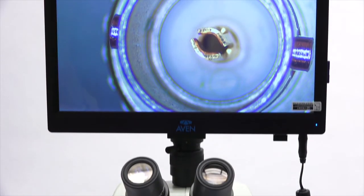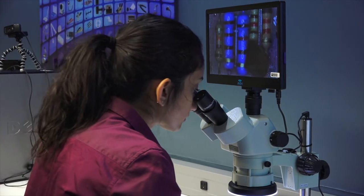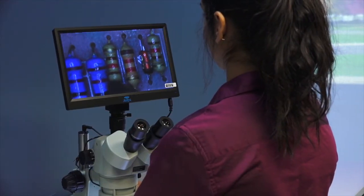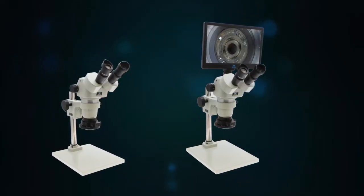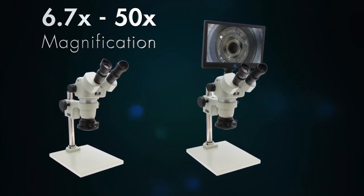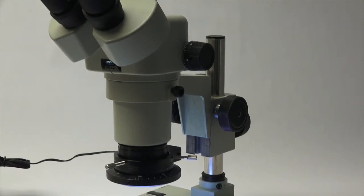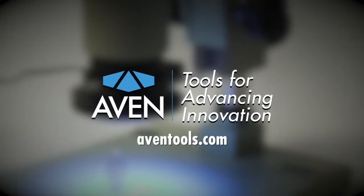This system also includes the MightyCam IDOS, giving operators the option to view through the microscope eyepieces or on the 11.6-inch 1080p HD monitor. Both systems offer crystal clear imaging with a magnification range of 6.7 times to 50 times while reducing problematic glare. To learn more about Aven's LED ring lights or other microscope accessories, visit aventools.com.